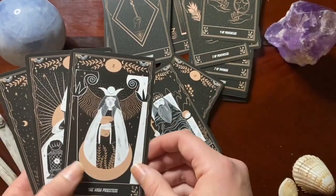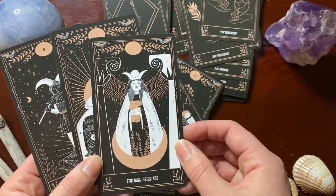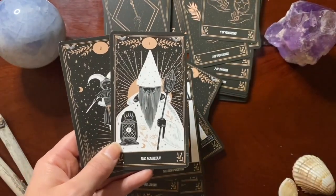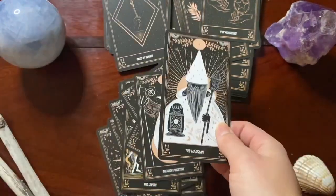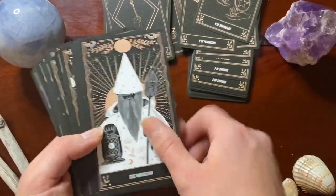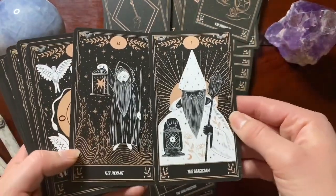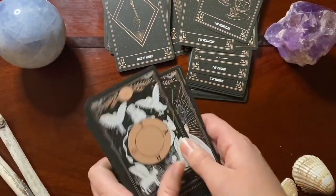I think I went a little hard on this half of the deck, so perhaps not. No, I like this. You know what? And I really like this magician. I like that he's got a big beard. I like the big hat, and he's even got hermity feelings to him. He's got his lantern, and he's got his big hat, and he's got his big beard. So our magician and our hermit. Cute. Okay, yeah, I can get on board with these majors.